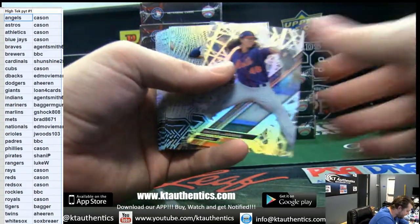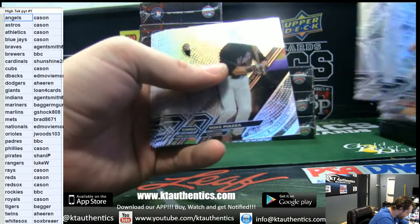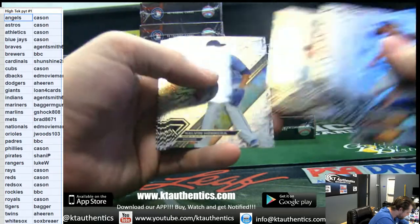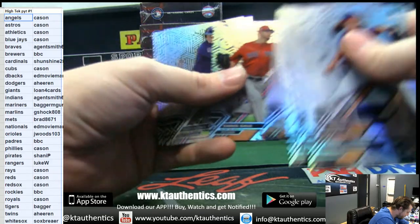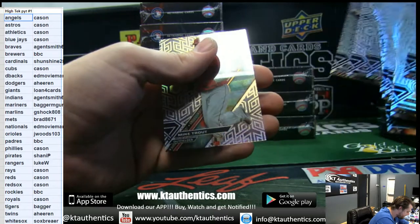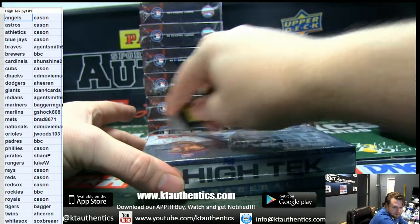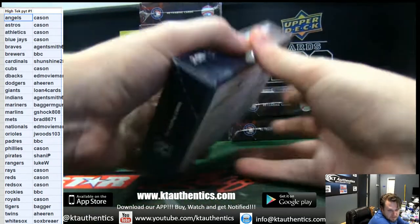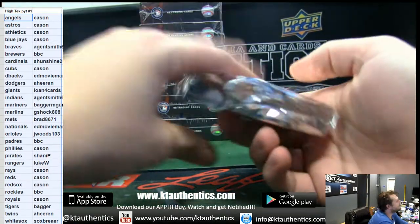Seth Lugo Black. DeGrominator, Bregman, Koufax, Scherzer, Maguire, Pizza Man, Christian Arroyo, Pinder, Rodriguez, Votto, Herrera, Ortiz, Benny, Alomar, Sale. All these are shipping, guys, so that's why I'm going through them. Renfro, Altuve, Koufax, Austin, and Trouty Trout. Cubs are NL Central.